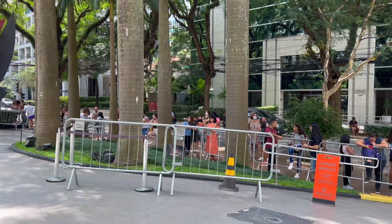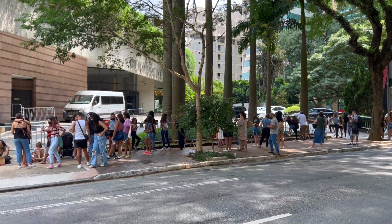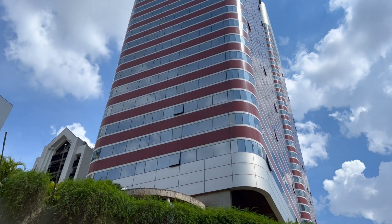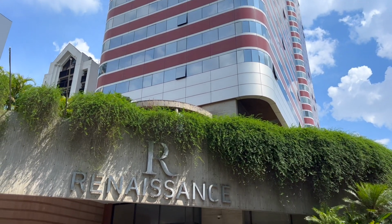Brief side note, during my stay, the hotel was hosting a pretty high-profile celebrity, and so if you notice a lot more guests in my shot than normal, it's because the place was always packed.